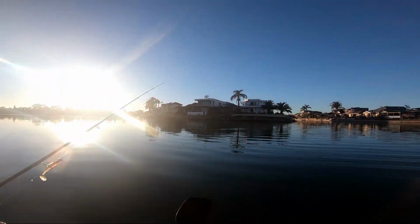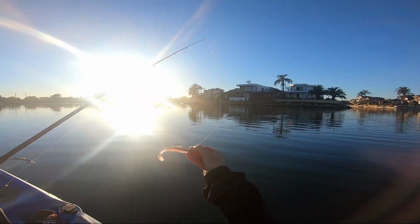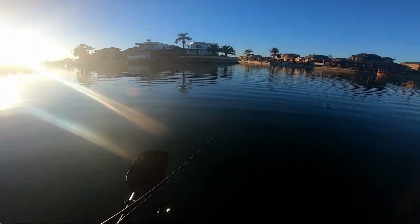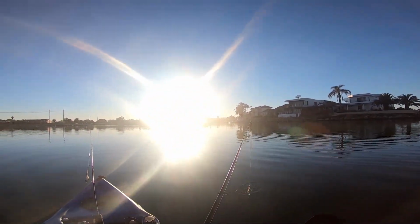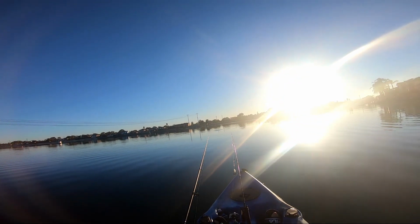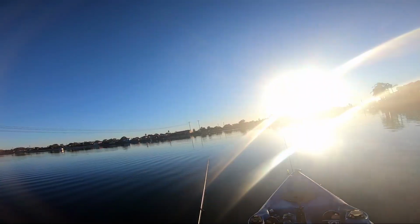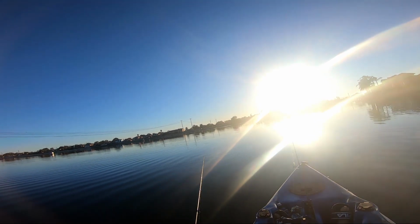Right, so I've just found this little spot here, so I'm just going to whip out this little Z-Man Diesel Minnow. That's in a 4-inch, and I don't know how well the GoPro is going to pick that up, but that swim's absolutely awesome. So I'm going to pop a few casts just out here, and all I'm going to be doing is working that plastic through the water column with a couple of hops, just trying to entice them away.